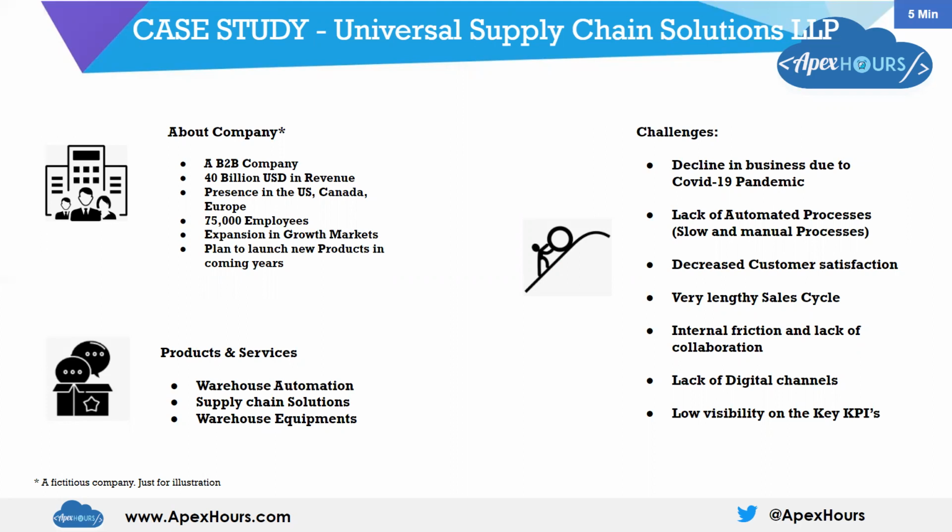Currently, they have started a transformation program, and it is coming due to the business challenges they have faced in the last few years.